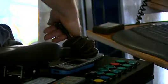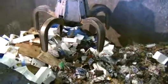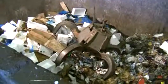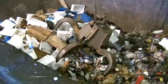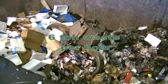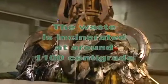It is necessary to mix the wet household waste with the dry industrial waste to obtain an even energy production within the station. The waste silo contains 800 cubic meters, so there is enough to take from. The waste crane supplies the oven with 6 tons of waste per hour and is burnt at around 1100 degrees.